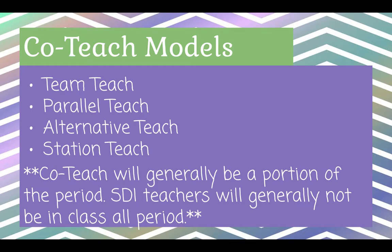Even if teachers are in the classroom, they will not be co-teaching the entire time. They are going to be designing lessons that are specifically targeted for specific students and therefore cannot be in the classroom teaching bell to bell.